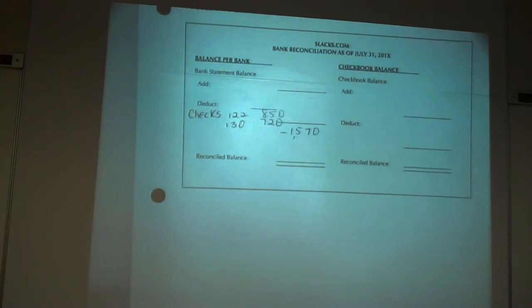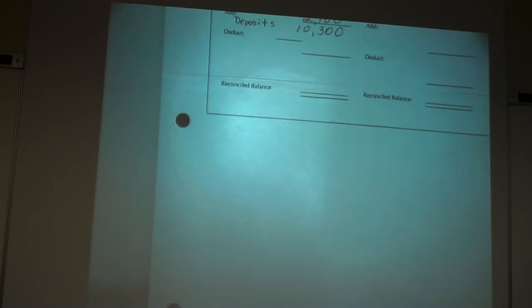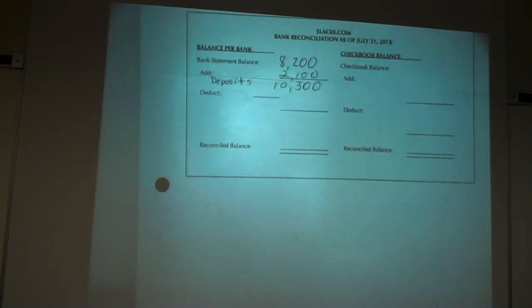Now, it also said that we had a deposit in transit, right? How much was it? $2,100. So up at the top, I have listed the $2,100 for the deposit that was outstanding. The add is over there to the left. As soon as the bank gets that deposit, they are going to add it to our account. On the test, you just won't see the word add. You'll need to know we add the deposit, we subtract the outstanding checks.